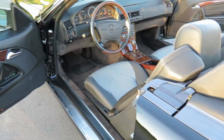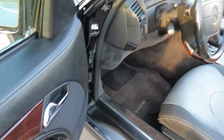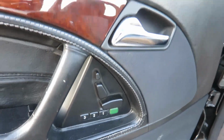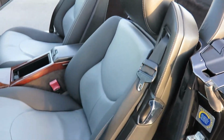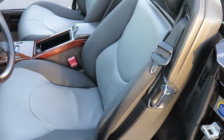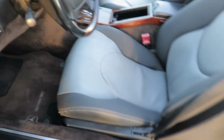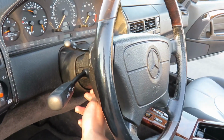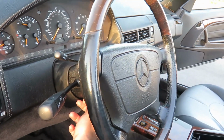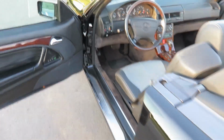Now that we've taken a look inside, let's make sure everything works. So we've got three position memory for the seats. So headrest, backrest, seat bottom forward and back. Tilt and telescoping steering wheel on this side.